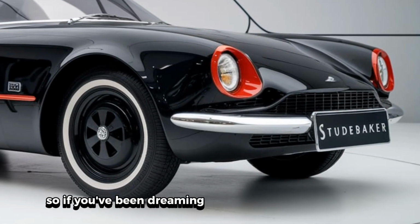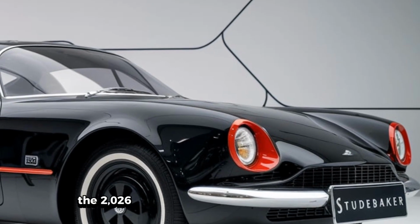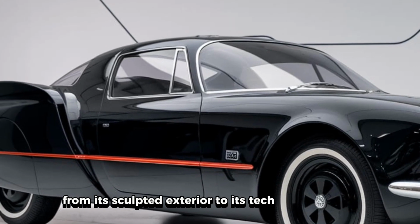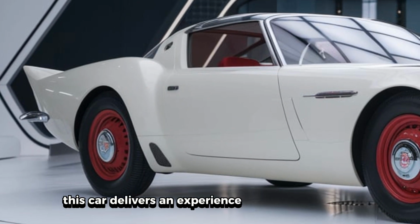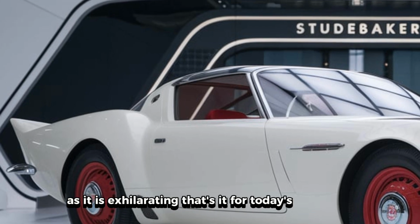So if you've been dreaming of something that combines old school cool with next-gen power, the 2026 Studebaker Avanti could be the one. From its sculpted exterior to its tech-laden interior, from the thunder of its V8 to the finesse of its handling, this car delivers an experience that's as emotional as it is exhilarating. That's it for today's deep dive.